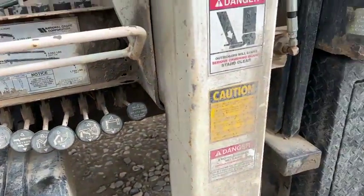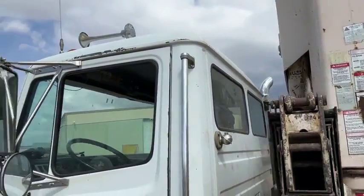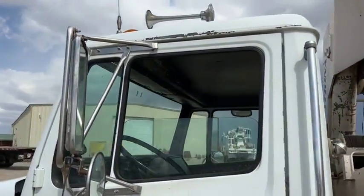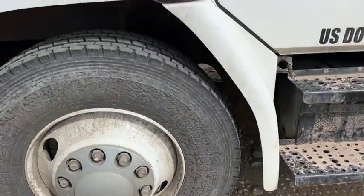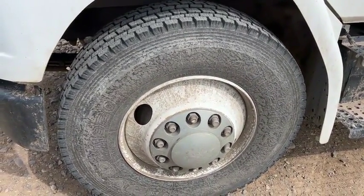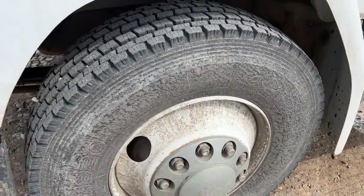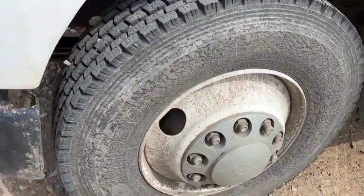Again, as we showed in the video, the crane looks like it's in good shape. The cab of the truck looks like it's in mostly good shape. I will show you a few defects that I did notice as I was walking around the outside of it here. He's got very, very good, almost new Toyo tires on this guy. So these are meant for Colorado weather. These are good in snow and mud. And so that's what he's put on here.